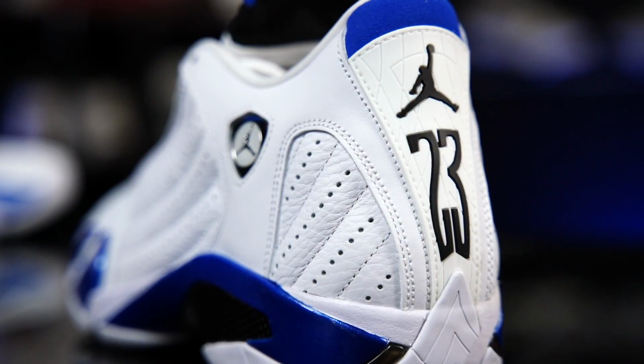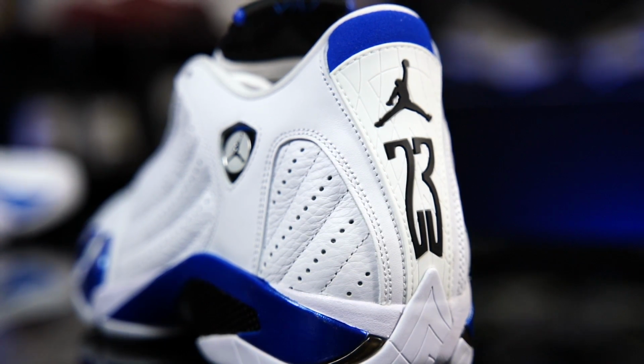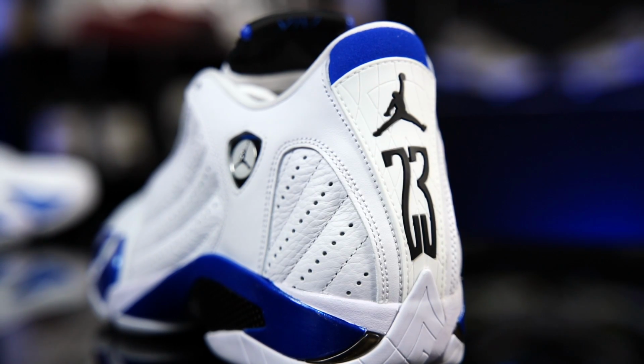So I don't know what happened with this run, but I would not be surprised if we saw these pop up in outlets in the next couple of months, especially for that holiday shopping season, which is going to be interesting because if I run into these again, even for retail price, I might pick up another pair because I really like these. If I were to run into these in, say, an outlet, 2 pairs. But these are fantastic. I absolutely love the colorway.